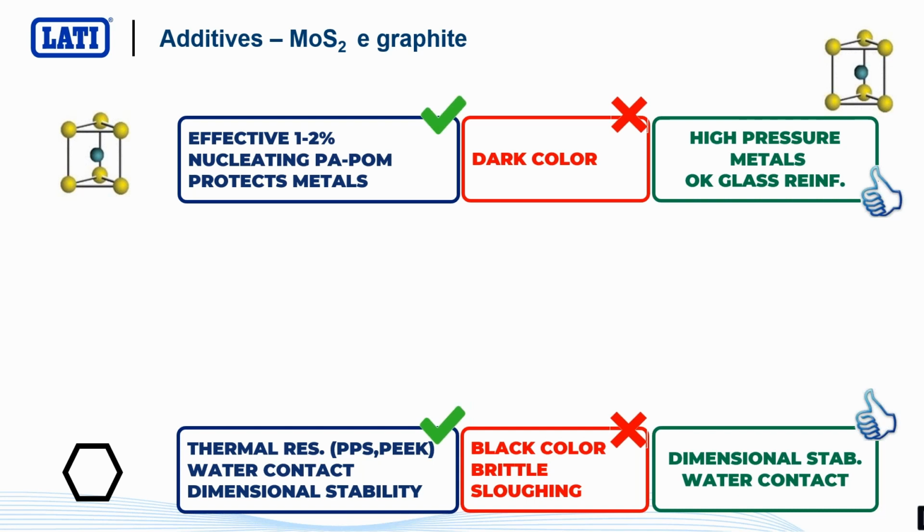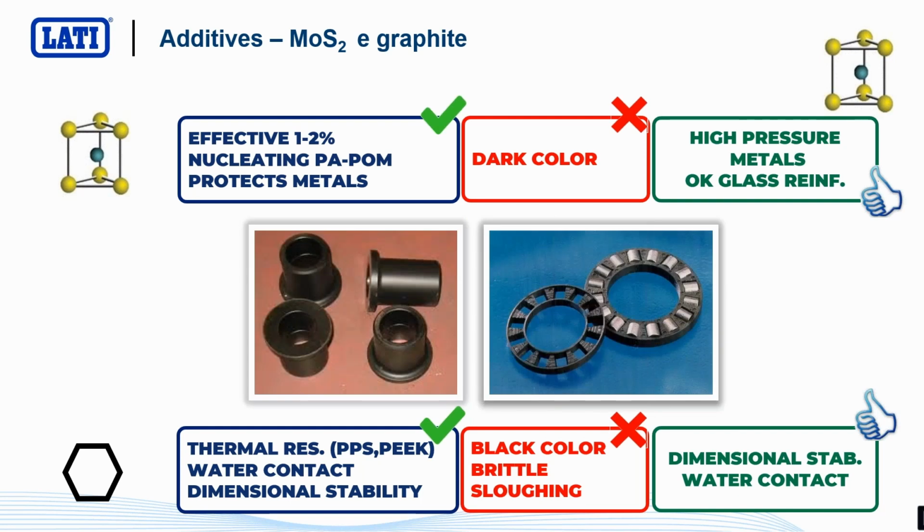Graphite is especially working very well with water, with potable water. You can see two applications here: a bushing made out of graphite and a bearing cage made out of glass fiber reinforced, molybdenum disulfide lubricated polyamide.